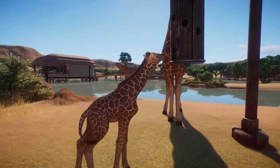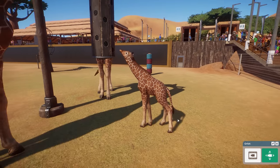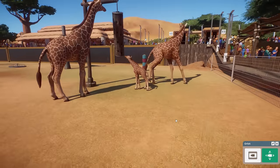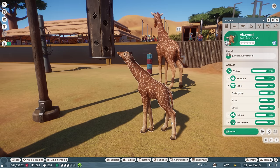But there you go, you guys. We got that objective, and I've been looking at this baby giraffe all this time. It's so heckin' cute. Everything that's a baby-like form is the cutest. Oh, God! It's like the cutest thing ever. Oh my gosh. Oh God, the game crashed!